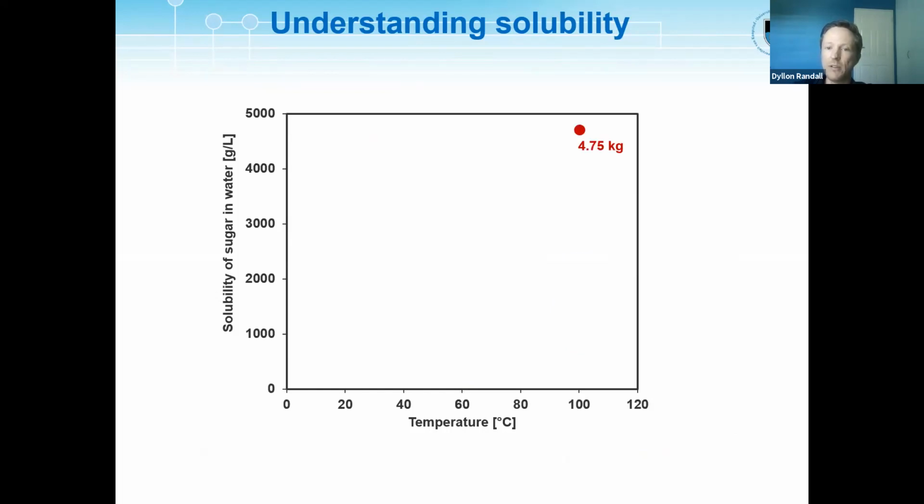You would need a whopping 4.75 kgs of sugar before no more sugar would dissolve at 100 degrees. If you do this at 25 degrees, you would only need 2.2 kgs. So doing this for a full range of temperatures, you get what is called a solubility curve.